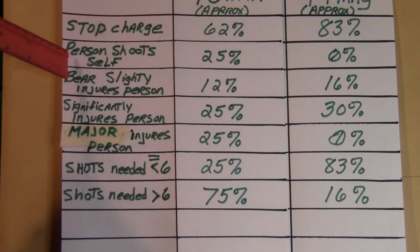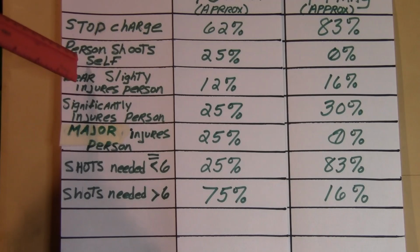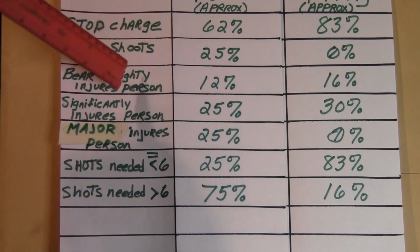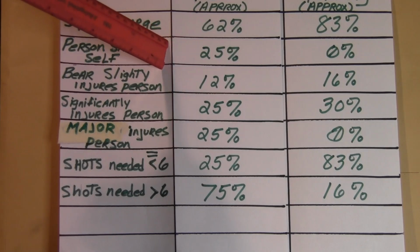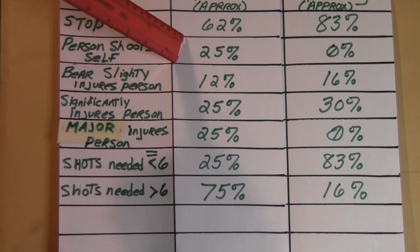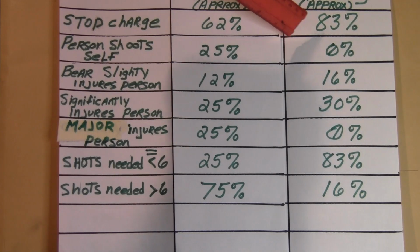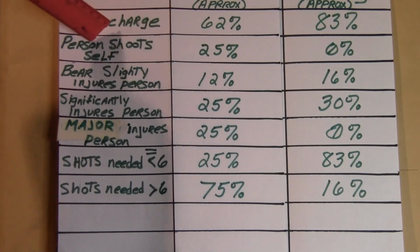The next point here, does a person shoot themselves? Well, every incident of a person shooting themselves, it states they used a 10 millimeter. And it looks like persons using a 10 millimeter for bear defense accidentally shoot themselves 25% of the time. With the 44 mag revolver, there's never been a case of that I could find in the last several years.